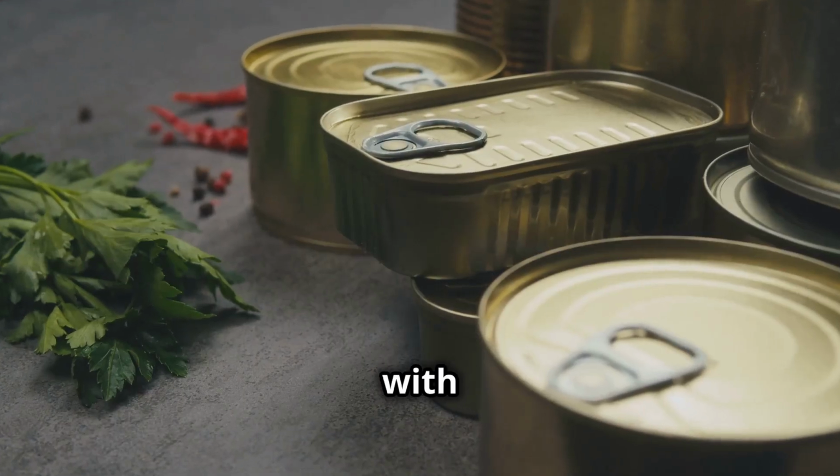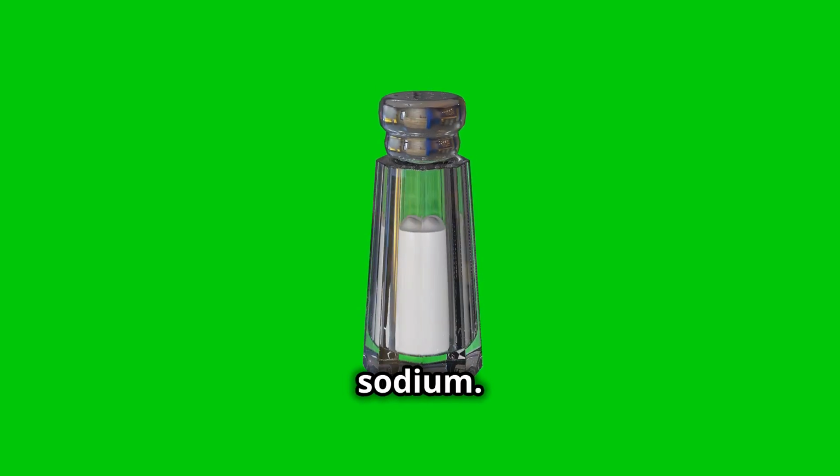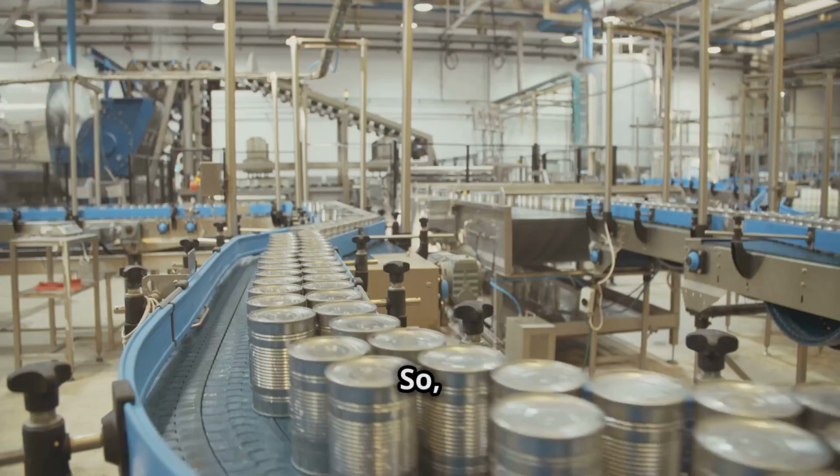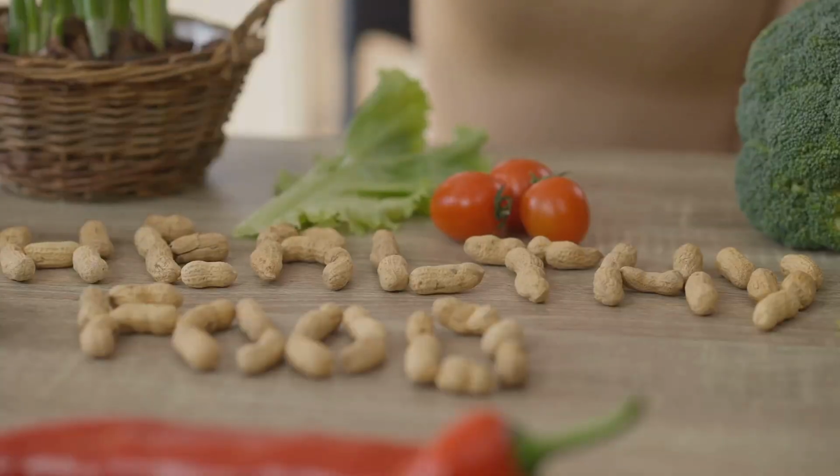Cans are often lined with BPA. BPA can leach into your food, and there's the issue of sodium. Too much salt can harm your health. So while canning extends shelf life, it has its downsides.